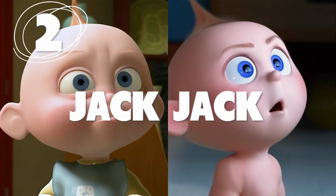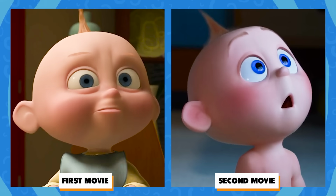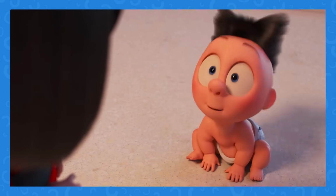Number 2, a newly designed baby. Just like his older brother, Jack Jack has his appearance altered as well.